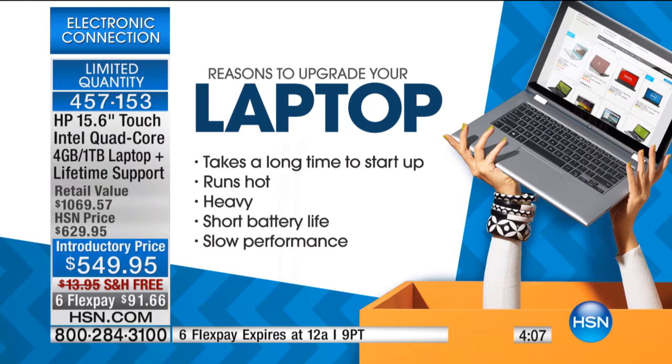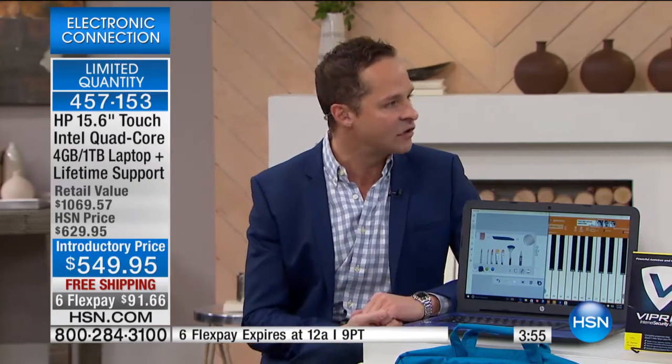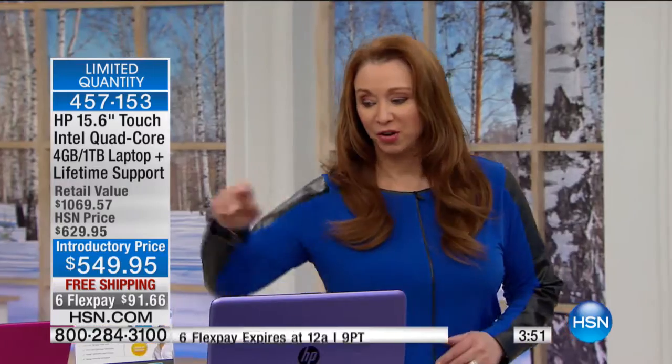If your computer's heavy, like Shannon said, this is about 5 pounds. You'll pick it up and you'll think the battery's not in it. If you have a short battery life or slow performance, what a great day to upgrade. I want to show you a couple of things in the couple of minutes we have left, Aaron. I'm just going to give some quick quantity updates. I'm just going to hop out front here.